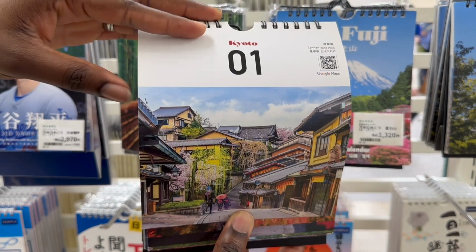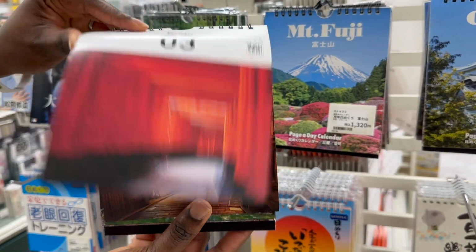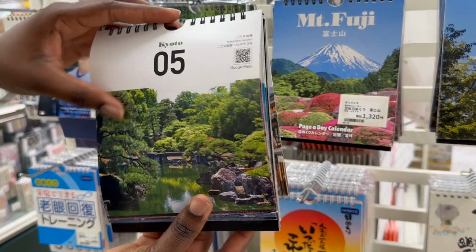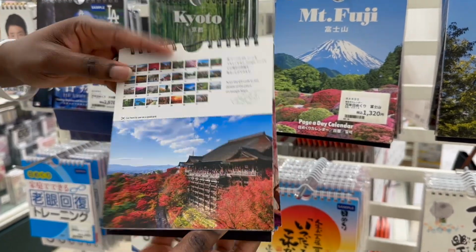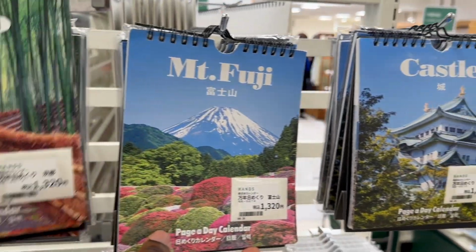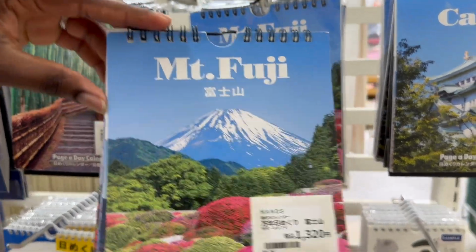Once you scan that QR code, it will tell you more about that photo, what the place is, and what there is to know about it. And you get to learn about 31 locations in Kyoto from just this calendar alone. And as a bonus incentive, you get to see these beautiful photos daily. Now, this is a great purchase for yourself or even for family and loved ones that you'd like to share just a little bit of Japan with as well.